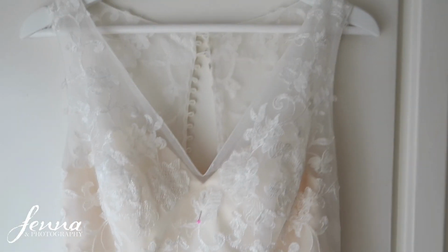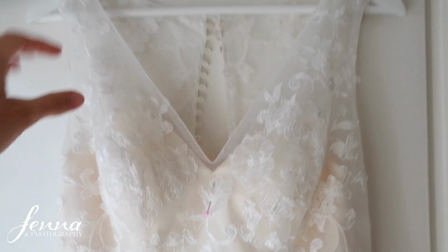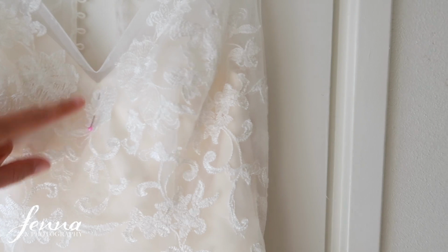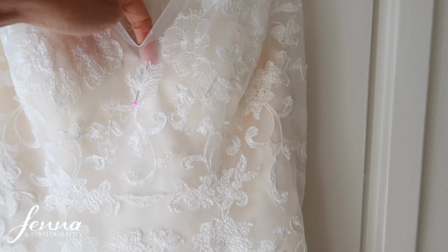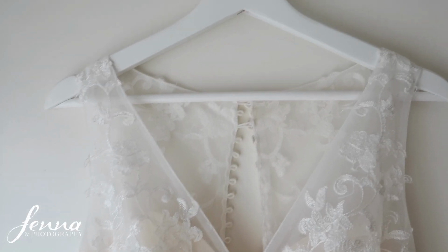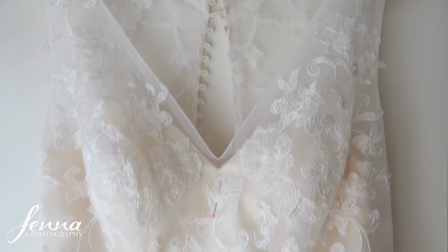Okay, so we're back home from trying on the wedding dresses, and I actually took off the beading, which came off really easily because it was kind of like an application that I can just take off. Now this one is loose, so it needs a tiny stitch here. But yeah, now after trying all these beautiful dresses, I'm just so confused.